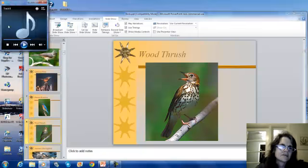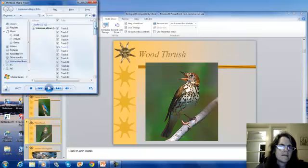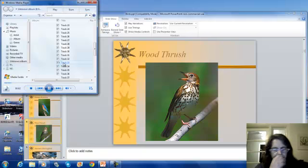It has an absolutely beautiful song that is worth hearing. This is what it sounds like. Wood thrush.